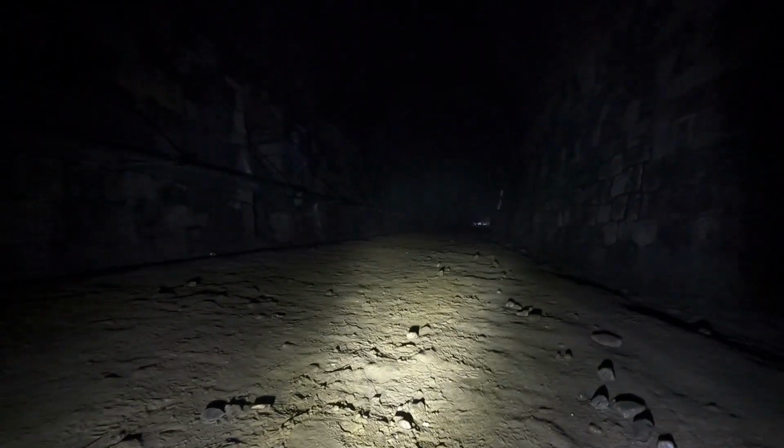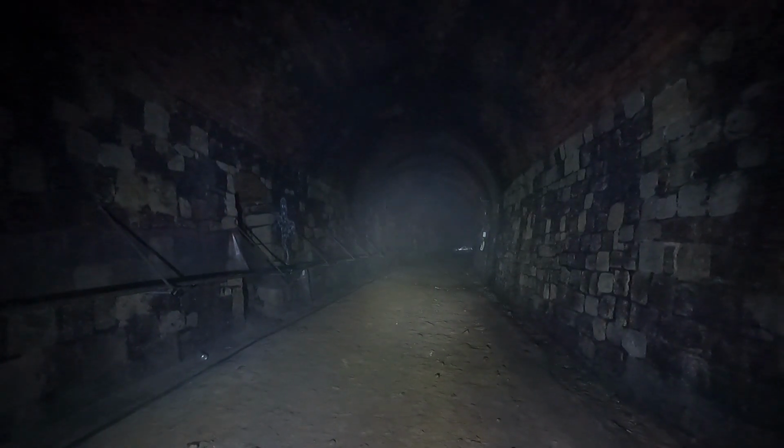And we're still on a bit of an incline, but we're coming up to a curve now in the tunnel, but you can't really see because of the dust. If I turn my torch up, you might be able to tell.